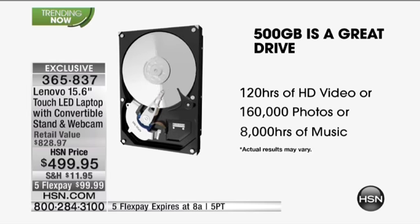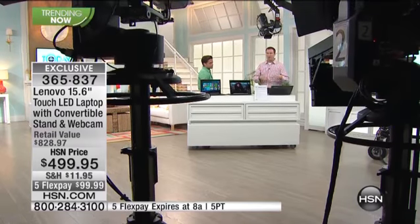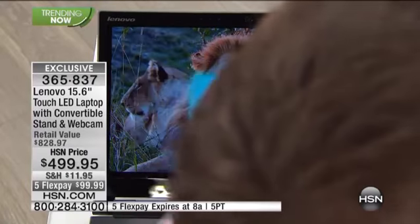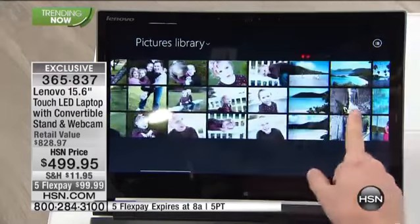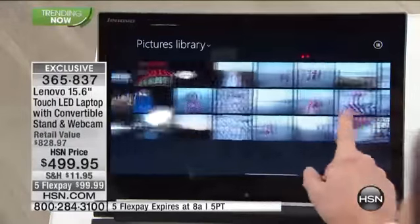And the great thing about this is it has the Windows 8 operating system in it, Brett, so those songs, those pictures, those movies, anything that you're looking for, they all have one single application that's on here. So if you want to find out where your pictures are, you just tap the photo button. Boom, I tap the photo button, and it has all my photos that are right here. Let me back it up for a second. And you can see that every picture that I have stored on my computer, it finds it and stores it right here in the picture library. It makes it so much easier.